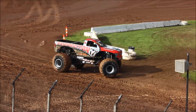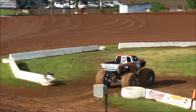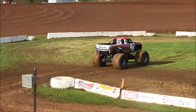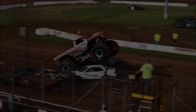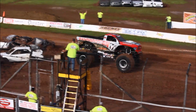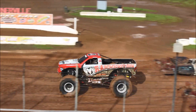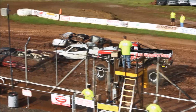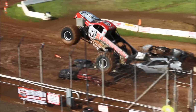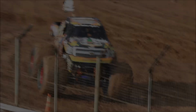I think he's about to send it over to the pits. His 3 hits are pretty good. Yeah, he's going back to the pits the long way, going through the infield. Here's a replay. Look at that. I didn't even expect him to hit that car. Some nice air there. And trying to get it lined up for the third one. Not all that bad, despite the conditions.